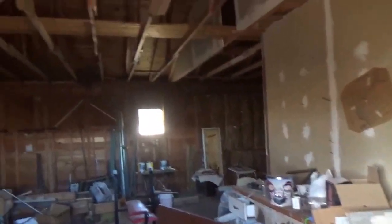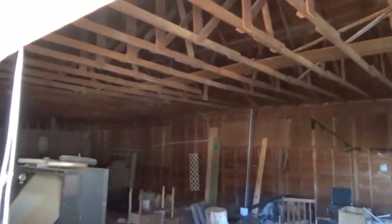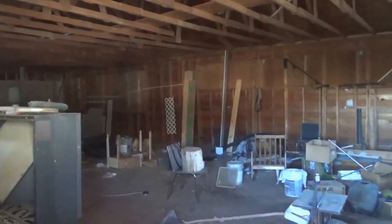Now, these are interesting because these rooms are really gutted down to the studs and the exposed trusses up top. Not sure what the thinking was. These on this side look like they've tried to do some securing of the rooms. Yeah, they're bolted shut from the inside. Can't see much.